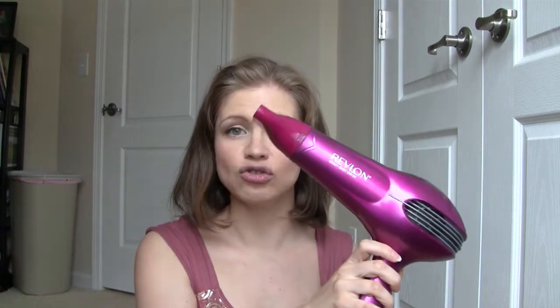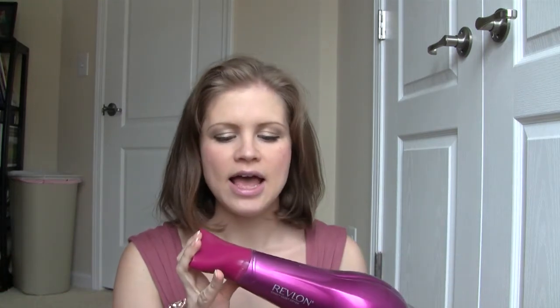And then I blow dry my hair with a Revlon Ionic Quiet Dryer, and I bought this from Ulta. I actually bought this because I had read this article online about how hair dryers have been linked to hearing loss because they're so loud and you're blow drying right next to your ears. So I was like, oh my gosh, I blow dry my hair, I'm going to go deaf. So I ended up buying this, which is the quietest one that I could find, and I really like it. It works really well.